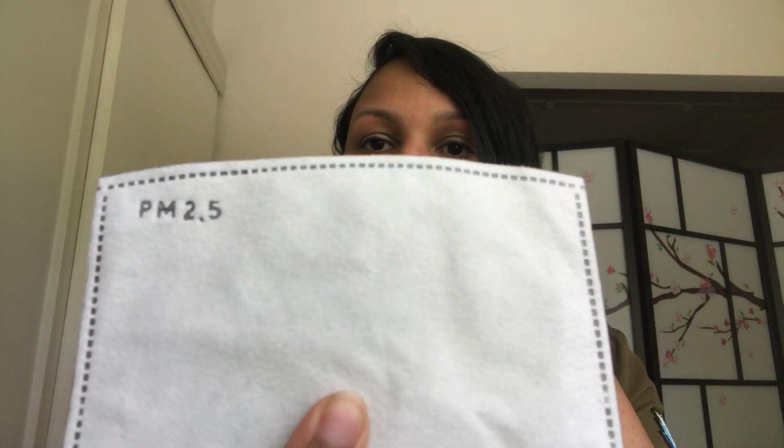So lastly, the mask I want to show you, and this is probably the best mask protection-wise that is reusable. This is a reusable fabric mask that has a filter pocket here, and as you can see, I put a filter in there. That is the PM 2.5 filter that I've put in the pocket in the back. And it's got a little valve as well. Actually, I'm holding it upside down. It's got a little valve there as well, which I'll talk about in a minute.